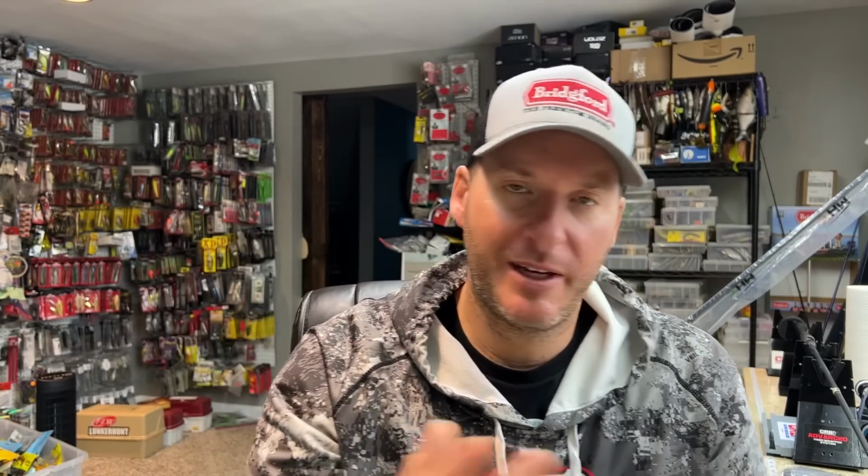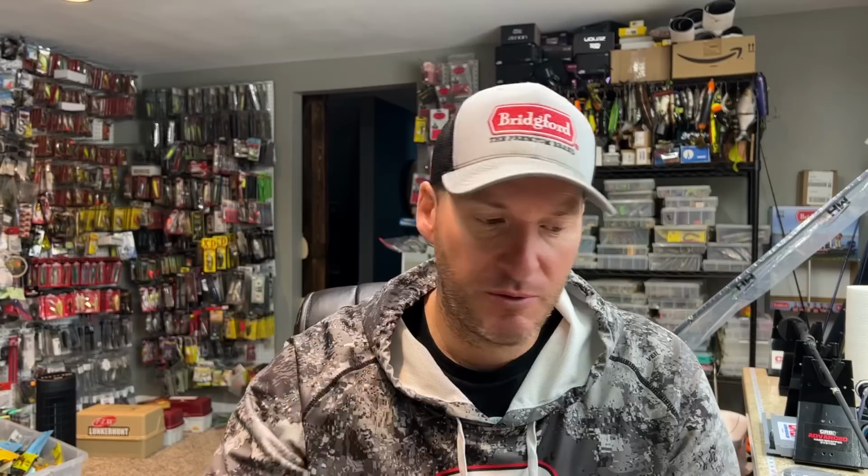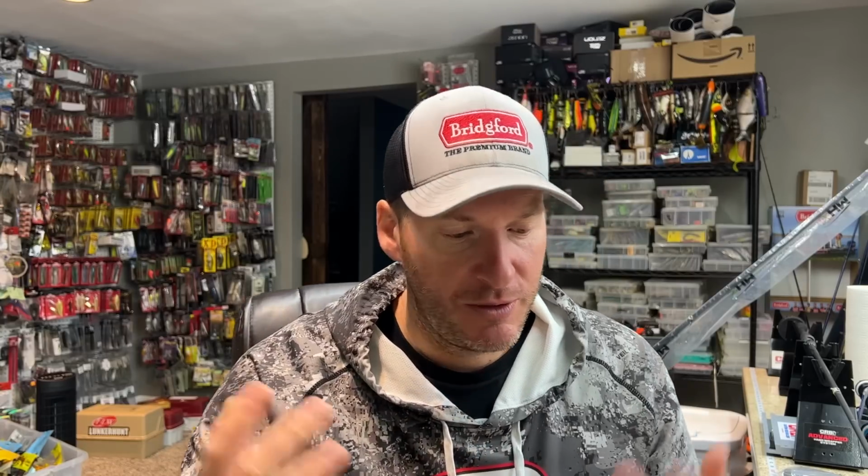You can also, a lot of times what I'll do too is I'll screw these into the belly of a swim bait to give it more of that neutral weight, but I add a little bit of weight to it and it screws right up into the bait where it doesn't have any conflict at all with creating issues with the bait action.